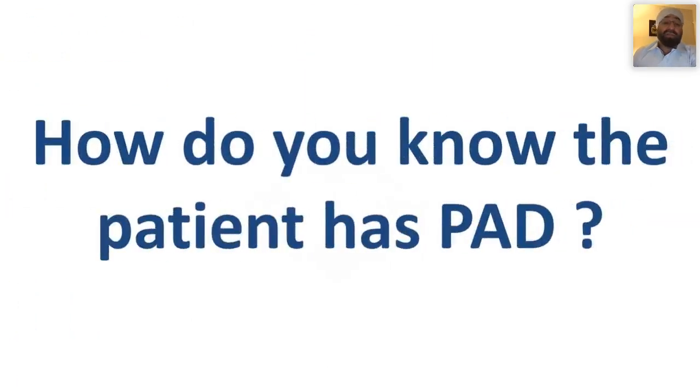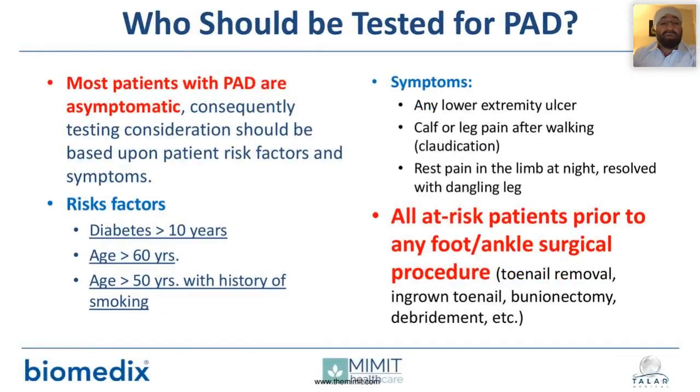So how do you know that the patient has PAD? One way is obviously to examine the patient, but most patients don't even talk about pain, especially if they're diabetic. Most PAD patients are asymptomatic, and therefore most people don't even test them. So look at the risk factors: if somebody has been diabetic for more than 10 years, even without a wound, the patient is at risk; above age 50 with a history of smoking, or just those above 60.